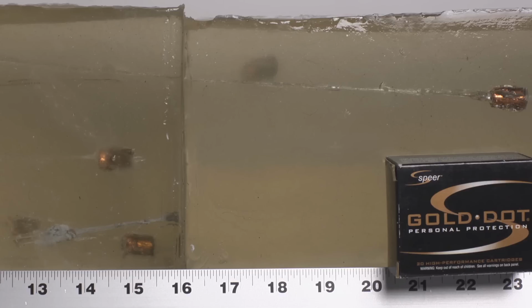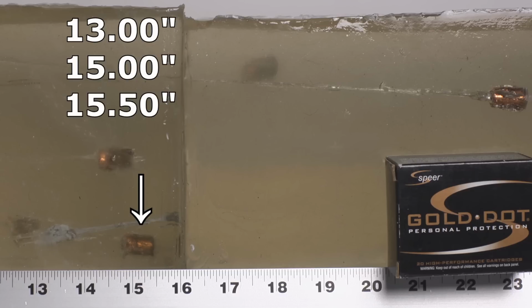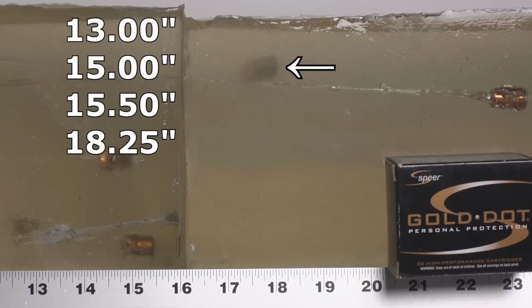The Gold Dots from the Public Defender, a mixed bag. We did have 3 bullets that stayed right in the proper range. Shortest at 13 inches, one at 15, and one at 15.5. And those are all good. But then we had 2 that did not meet the standard. One of them was barely over, it was 18.25. And then one of them went all the way to 23.75.